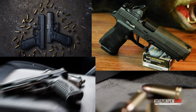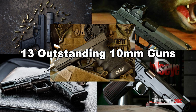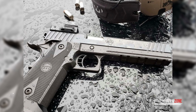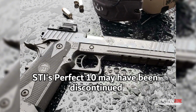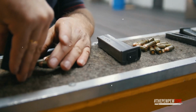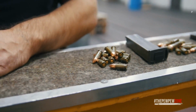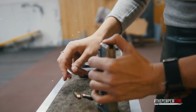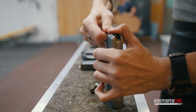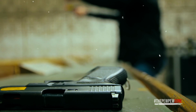Alright, so I dove deep for this video and found just 13 handguns that rock the 10mm. But as I said earlier, STI's Perfect 10 might be off the shelves, so we're looking at 12. Out of those, only 9 can be tucked away for concealed carry with relative ease. Now, narrowing it down even more, I'd say only 6 of those bad boys are easy to carry and heavy enough to handle that kickback. The other 3 are too lightweight, but I'll talk about those in a bit.